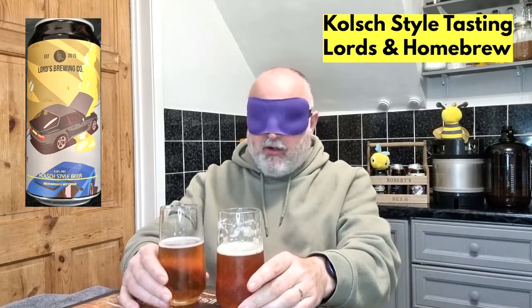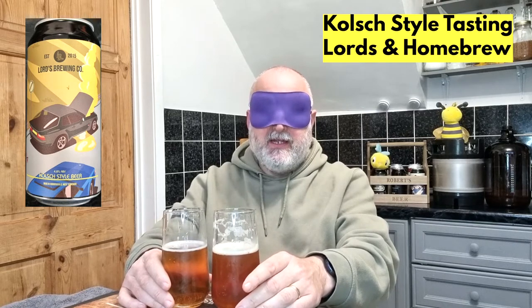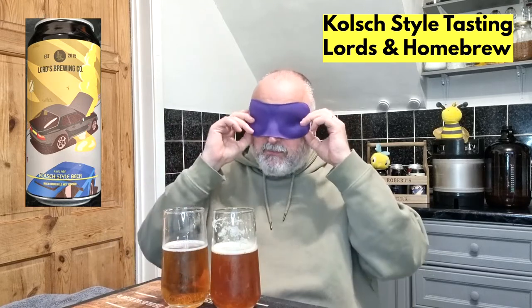Okay, so 100%, that's mine, more malty. This one's Lord's, a little bit more on the hop side. Nice bitterness, a little bit peppery notes, absolutely lovely. So first time seeing them now. Woo!